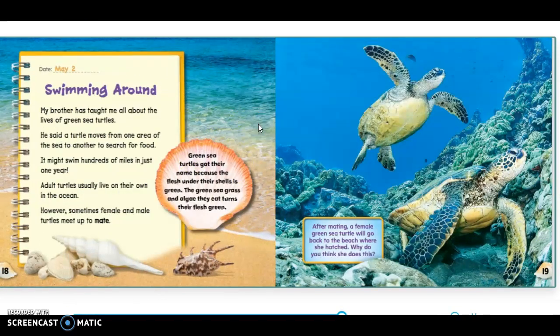Swimming around. My brother has taught me all about the lives of green sea turtles. He said the turtle moves from one area of the sea to another to search for food. It might swim hundreds of miles in just 1 year. Adult turtles usually live on their own in the ocean. However, sometimes female and male turtles meet up to mate. Green sea turtles got their name because the flesh under their shell is green. The green seagrass and algae they eat turns their flesh green.